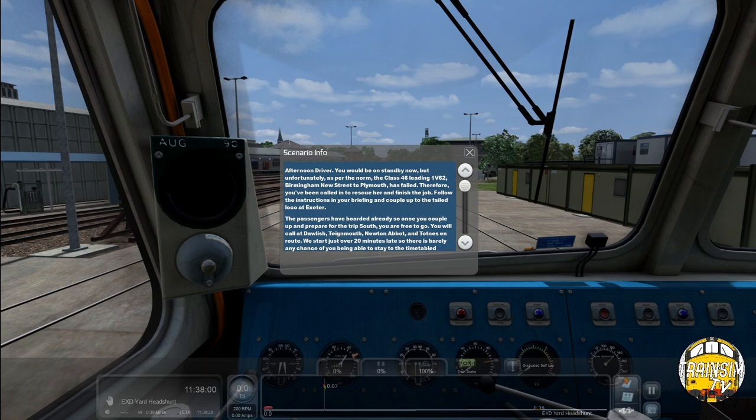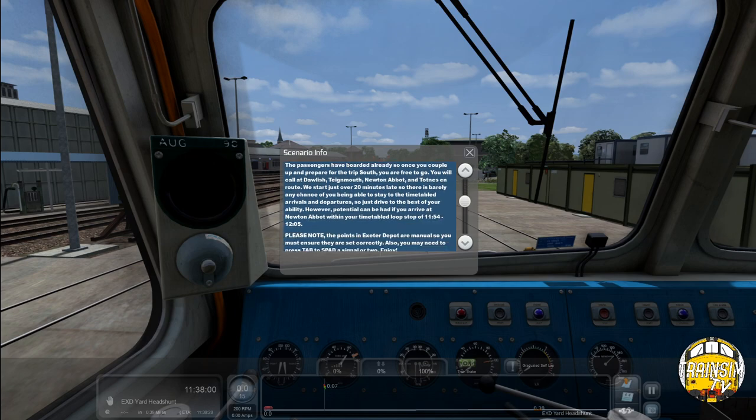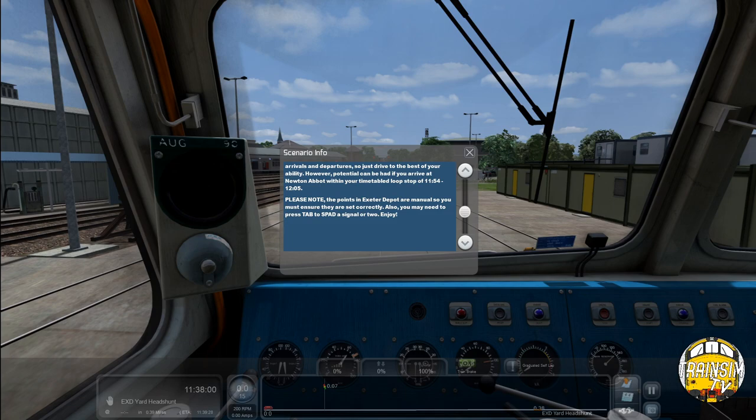Follow the instructions in your briefing and couple up to the failed local Exeter. Passengers have boarded already, so once you couple up and prepare for the trip south, you are free to go. You'll call at Dawlish, Teignmouth, Newton Abbot and Totnes en route to Plymouth. We start just over 20 minutes late, so there's barely any chance of you being able to stay to the timetable of arrivals and departures, so just drive to the best of your ability. However, potential can be had if you arrive at Newton Abbot within your timetabled loop stop of 11:54 to 12:05. And I believe that stop will be to connect with another service, possibly to Paignton.